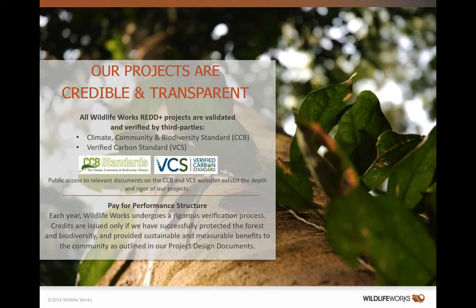The way you can think about these two is that the VCS is the standard that measures the carbon value of the forests, that makes sure that all of your calculations are correct around what you're saying in terms of the threat to the forest, the carbon value of the forest, and the state of the forest. The CCB is more focused on the benefits that are being brought to the community and the biodiversity because of the projects being in place.